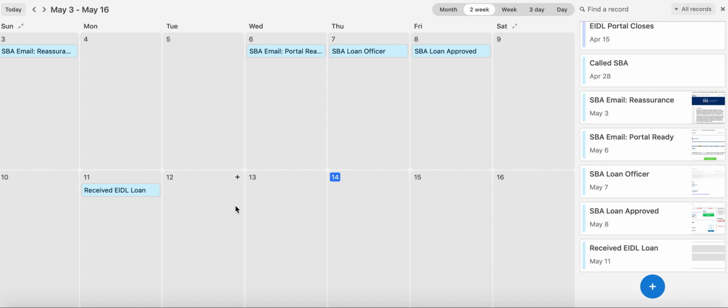So we've heard a few others from Tuesday and Wednesday who are receiving access to their portal. So maybe for those folks, in the next couple days, they might get an email from a loan officer. So that's the positive news.